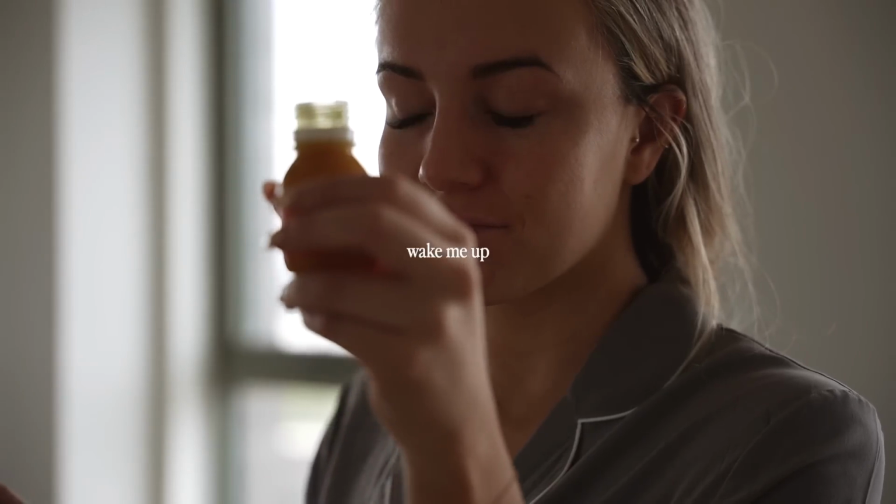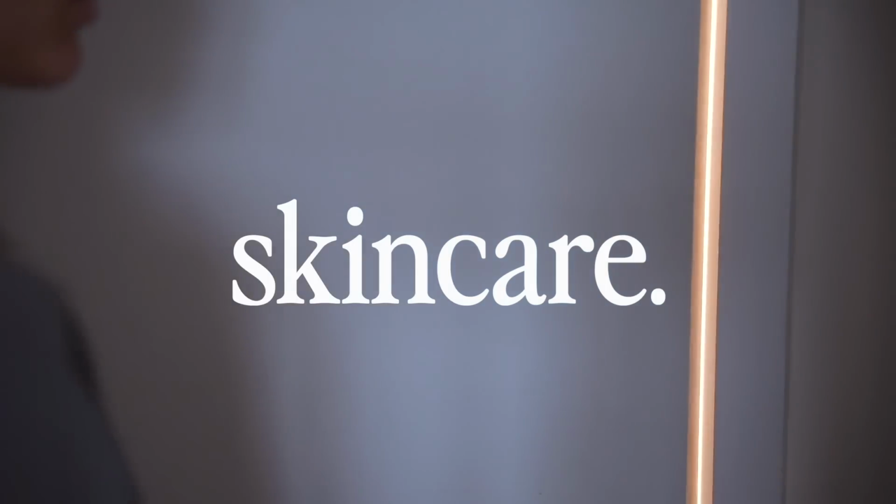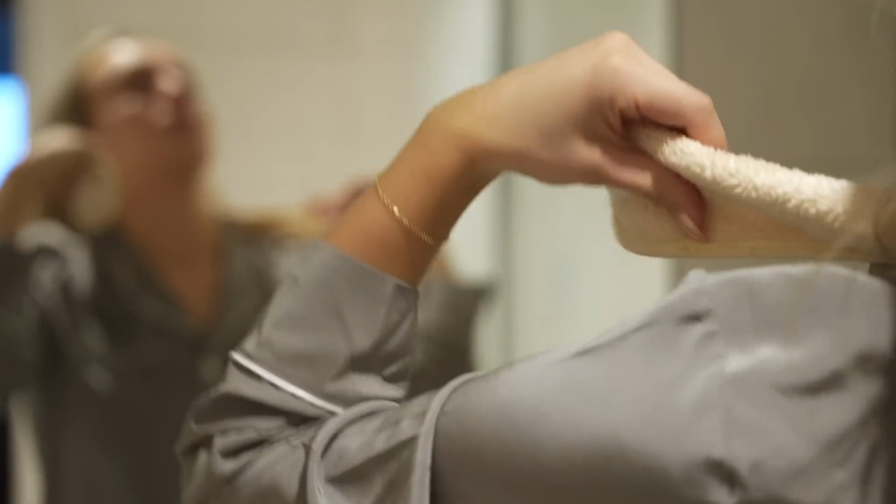Okay, going into some quick morning skincare. I do a bit more later on after I've showered, which you'll see, but I still like to wash my face, moisturize, and then apply SPF first thing, just because I'm still going to be going outside.